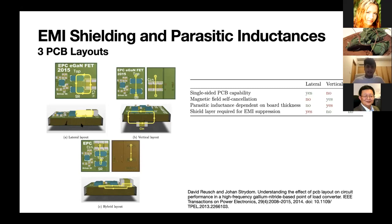But this also means that the EMI shielding properties of this design are proportional to the thickness of the overall board. We can overcome this by considering a vertical layout where the main power loop goes through the PCB as such. This provides EMI shielding by having a magnetic field self-cancellation between the opposing directions of current. Because this loop is a lot tighter than this loop, that effect is more pronounced in the vertical layout.